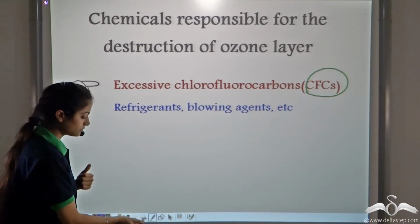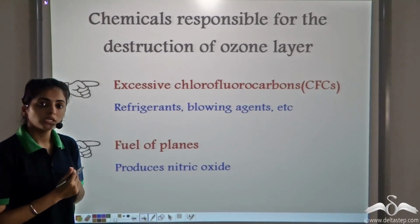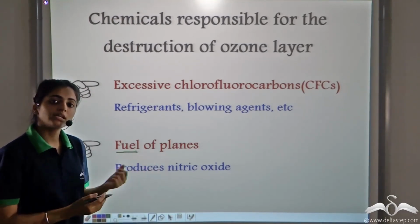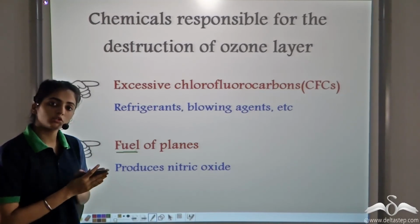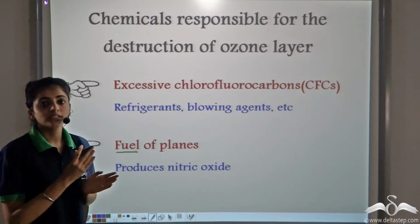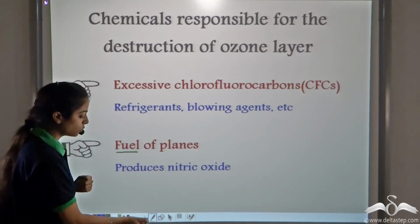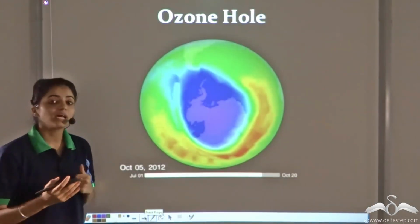Another source or another chemical which leads to the destruction of ozone is the fuel of planes. The fuel of planes contains oxides of nitrogen. Again, these oxides of nitrogen lead to the destruction of ozone, and hence they lead to the formation of ozone hole. So the ozone hole that we now see is getting bigger and bigger.